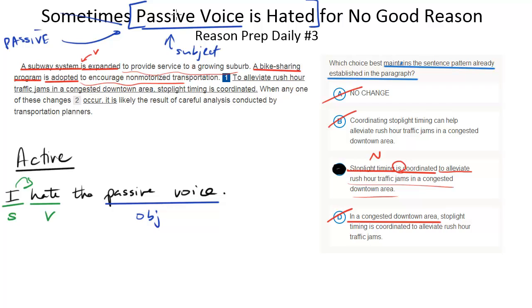We don't know by whom, and as we'll talk about in a second, that's kind of the problem. But this is the passive voice. It's a different way of rearranging the active voice, and ultimately what it does is it stresses a different part of the sentence. So if I rewrite it down here, passive voice, or the passive voice is hated. Now, what's missing in the passive voice construction, and this is one of the problems potentially with the passive voice and why it's often discouraged by teachers, is you're missing the agent.